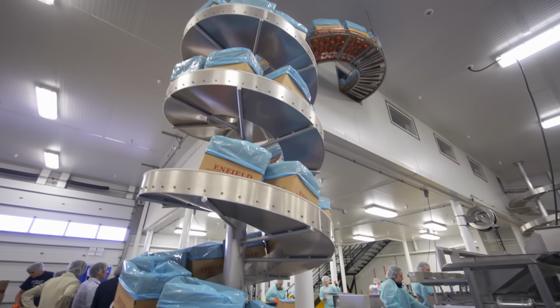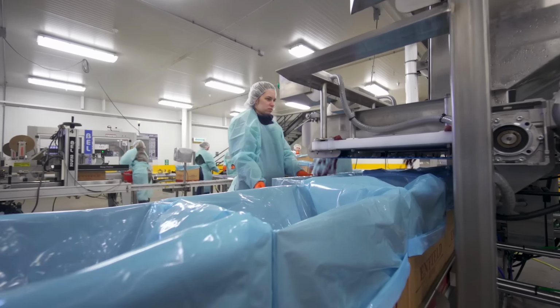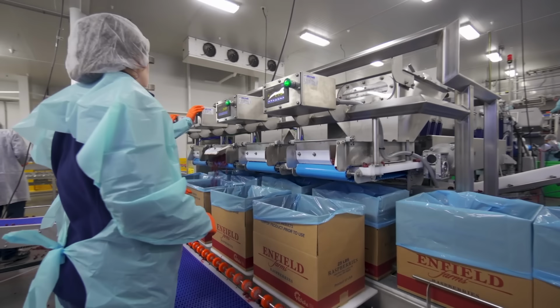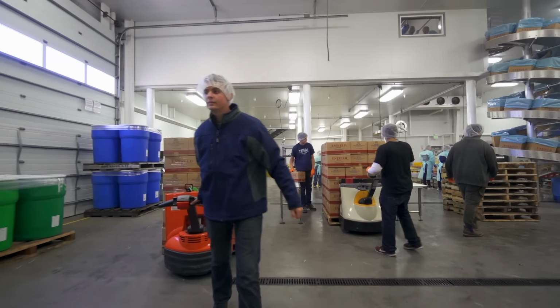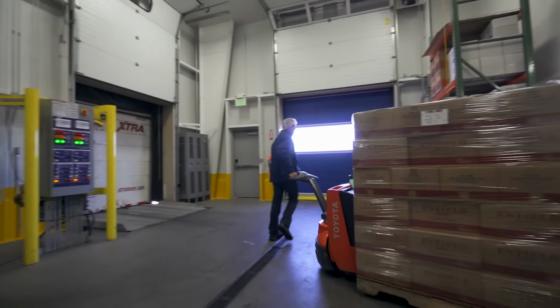Now, all the raspberries are frozen, so we have to put them in boxes. All perfectly weighed out. Look at that. Whoa, look at all those boxes of raspberries. Wow!